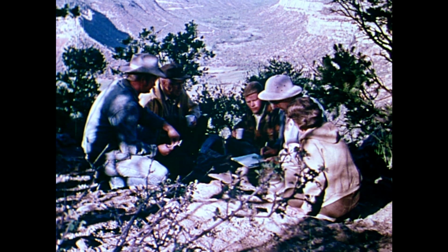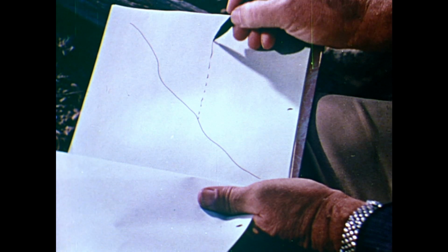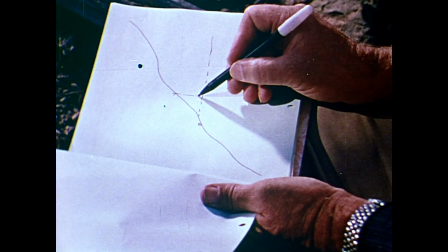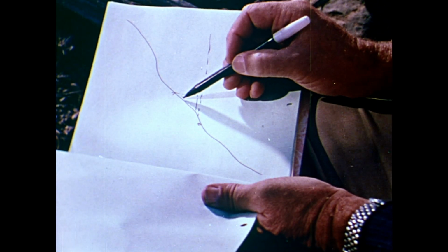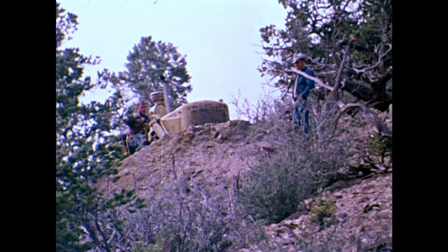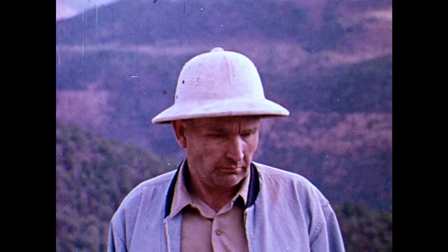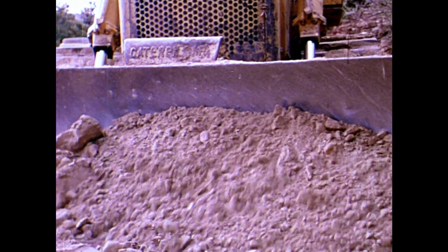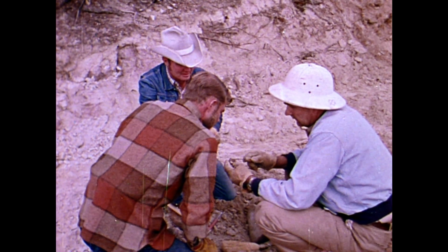The edge of the hill comes along like this. Now the bone layer goes along about like this. Now we'll cut in with the cat starting up here, cut down like this, ending just above the bone layer. This material here will be removed and pushed out over the edge. A cut was made along the side of a hill about the length of a football field. With Jim watching carefully, Doug inched the 8-ton caterpillar closer to the fragile bone layer. Finally, the blade turned up the first bone fragment.